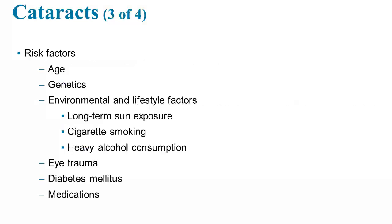These are some of the risk factors too, obviously, as you age, and genetics, environmental and lifestyle factors. If you're one that's out in the sun, maybe people more in the south who see more sun than obviously we do in Ohio, without wearing good protection on their eyes, like good sunglasses with UV protection. People who smoke cigarettes, and obviously people who drink heavy alcohol consumption. Also eye trauma, diabetes mellitus, and of course some medications.